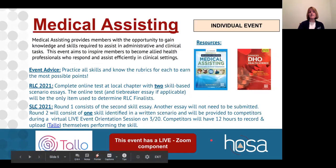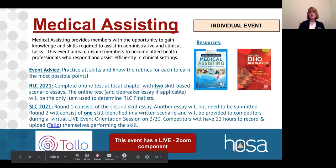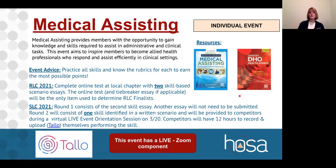The next event is medical assisting. Again, this is an individual event which provides members with the opportunity to gain knowledge and skills required to assist in administrative and clinical tasks. And it aims to inspire our members to become allied health professionals who respond and assist in clinical settings. Here are your resources. There are 2 available for you. You also should be practicing all your skills and knowing your rubrics in order to earn the most possible points.